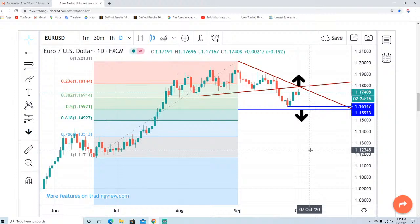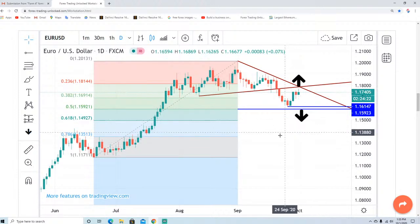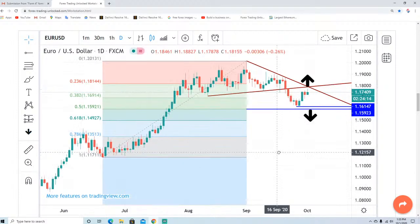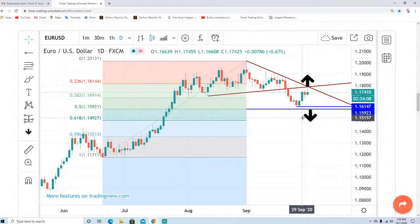The 115.92 area is also our 50% threshold from this big move that goes back to the end of June, before July. So that was our last basing period. On a short-term basis on the Fibonacci level, we've basically bounced just shy of a really good area.